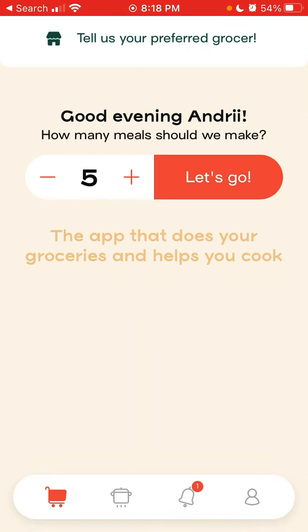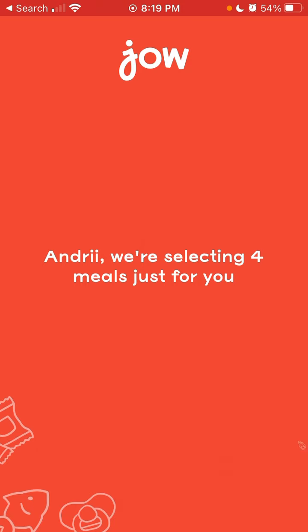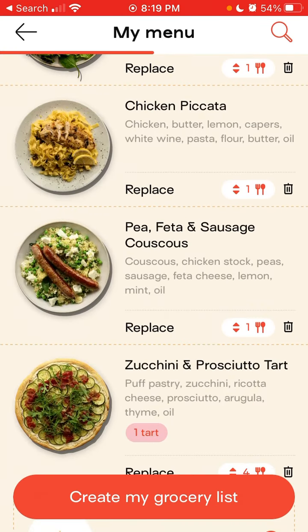So here is the app again. So yep, after opening the app, I can log in. So and then I just want to create 4 meals. So here I have 4 meals.